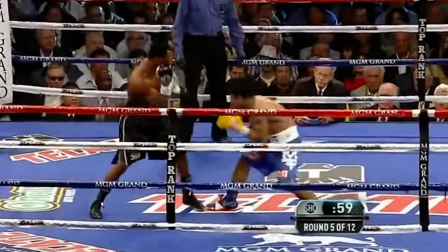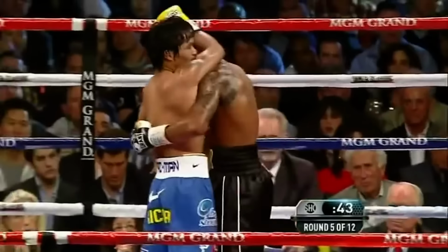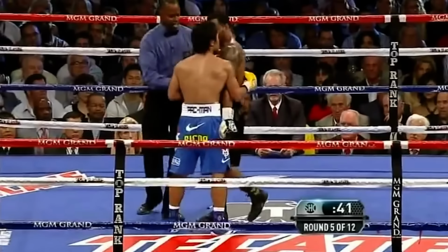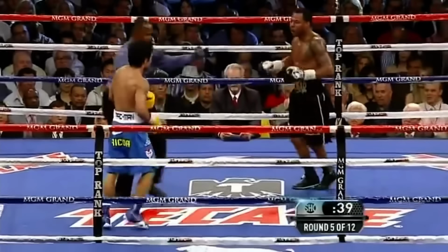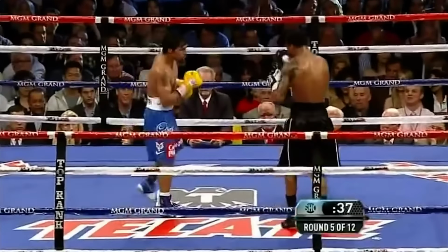Now Mosley will step off. Pacquiao's defense was once not very good when he was in the lower weight classes. It has now gotten to the point where it's good. He might not be Pernell Whitaker, but he's a good defensive fighter. 30 seconds to go in the 5th round, scheduled for 12.